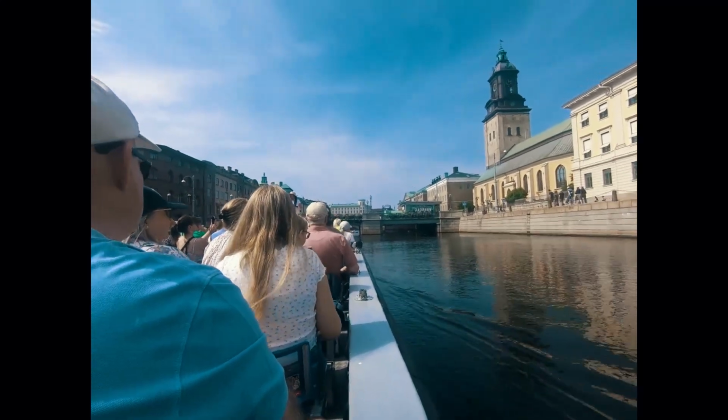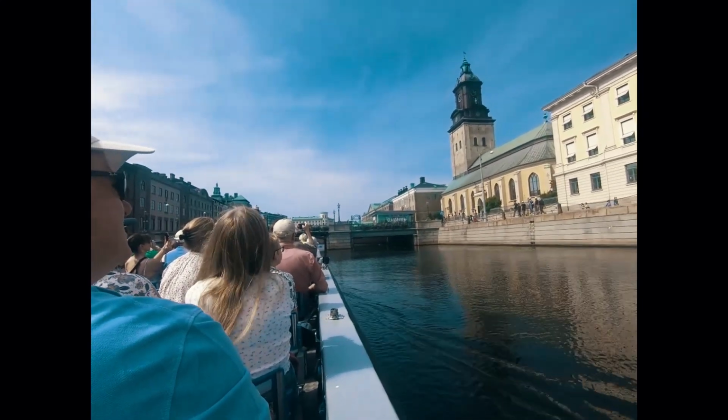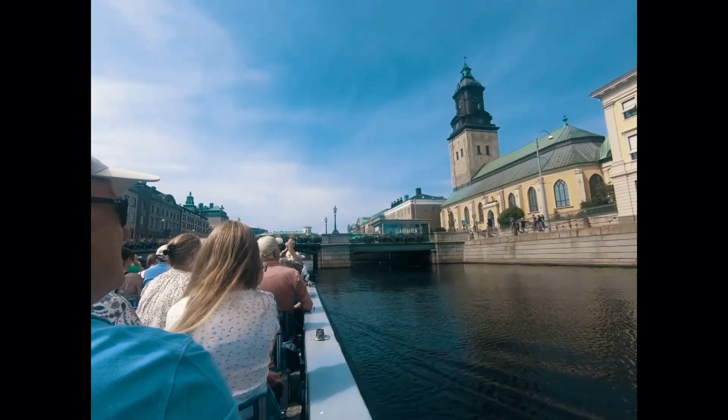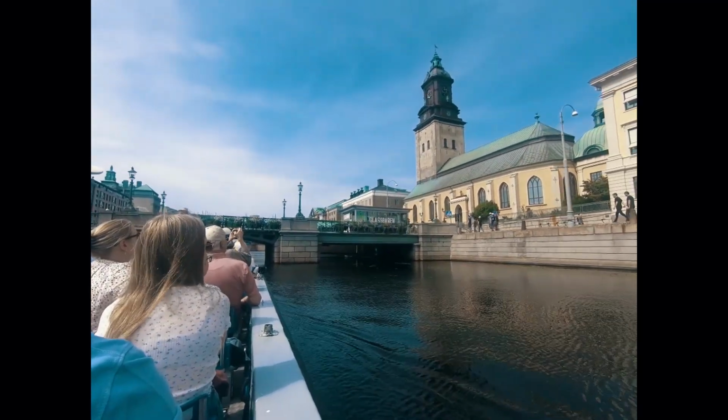Therefore, the canal system here in Gothenburg is somewhat similar to the one in Amsterdam. And we wanted to give them something in return as a thank you for helping us. If you look to the right, you can see a yellow church with a green roof. That is the German church that they got. And we still have a lot of people from Germany living in Gothenburg.